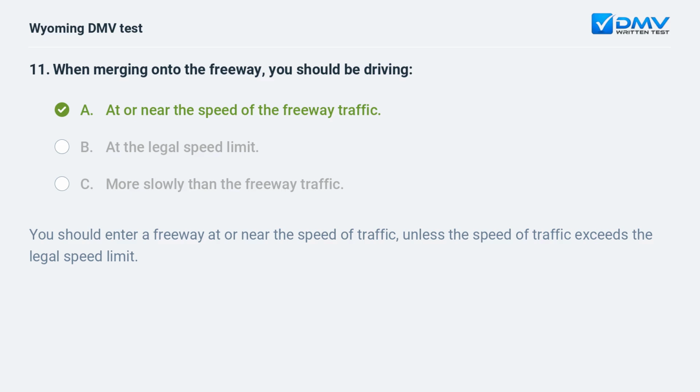You should enter a freeway at or near the speed of traffic, unless the speed of traffic exceeds the legal speed limit.